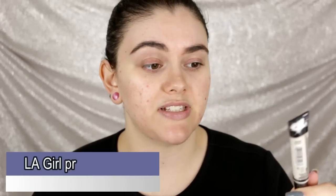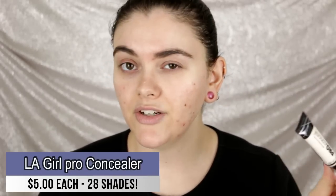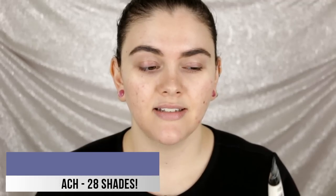Just a little background on my skin in case you guys are new here. I have very sensitive, dry, acne-prone skin. I also purchased the new Pro Concealer. This is in the shade Highlighter, but it's like a white concealer. I thought I could mix these two together and see if I can lighten it, because Porcelain, at least the new ones that I just purchased, are actually darker.